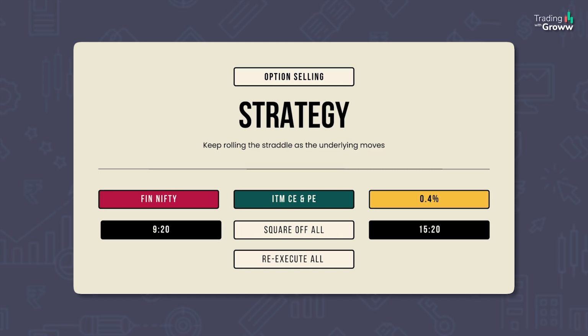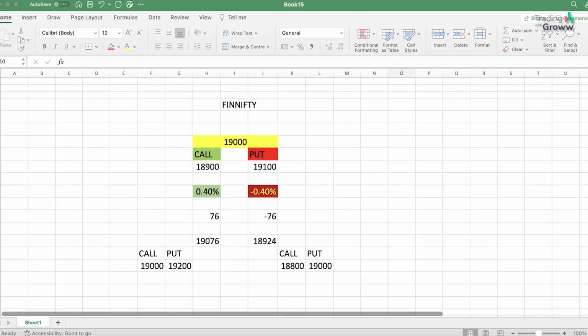Basically, instead of shorting an at the money straddle, we are shorting an in the money short straddle, and we don't use a fixed stop loss. Instead we use a stop loss based on the underlying. When FINNIFTY moves 0.4% on the upside or downside from our entry level, we close this straddle position, both call and put option, and initiate a new in the money straddle. This is the overall process, the overall rules.